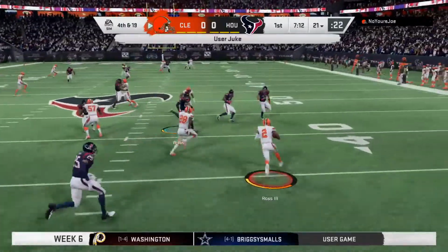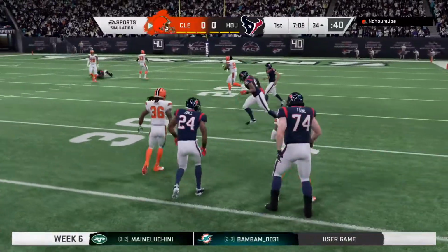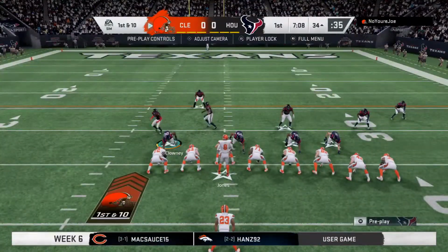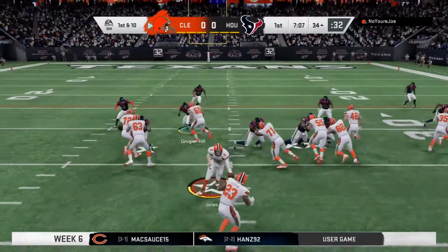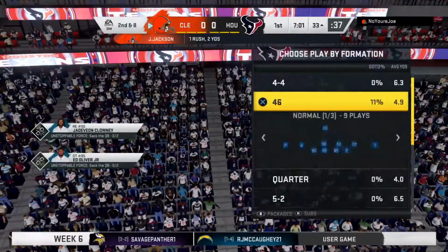Dances by him. He had his sights on the end zone, no doubt, but is brought down after a huge return there. And the Browns have a short field in front of them now as they take over 1st and 10. Here's the first carry for Northwestern's Justin Jackson. There to make the tackle, Khalil Mack.